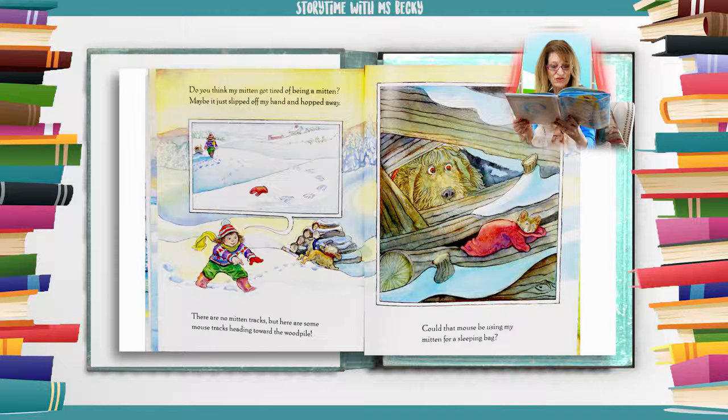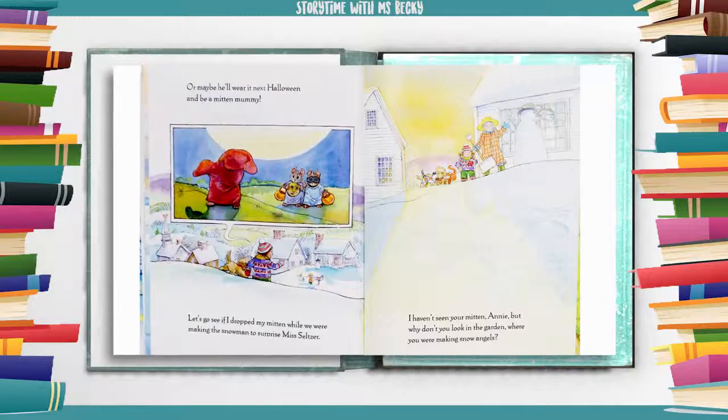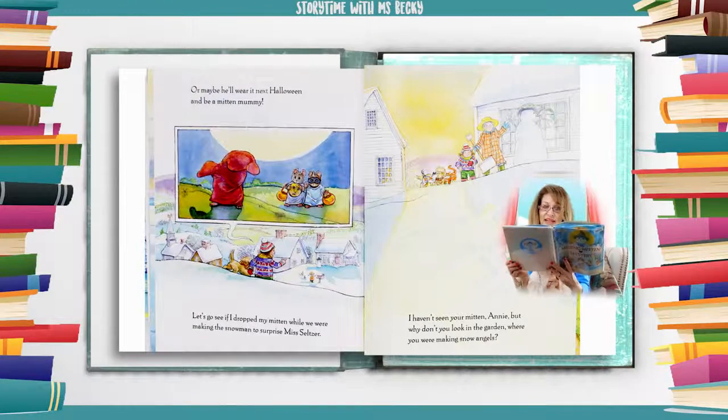There are no mitten tracks, but here are some mouse tracks heading toward the wood pile. Could that mouse be using my mitten for a sleeping bag? Or maybe he'll wear it next Halloween and be a mitten mummy. Let's go see if I dropped my mitten while we were making the snowman to surprise Mrs. Seltzer. I haven't seen your mitten, Annie, but why don't you look in the garden where you were making snow angels?